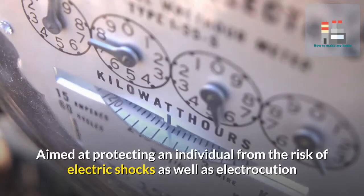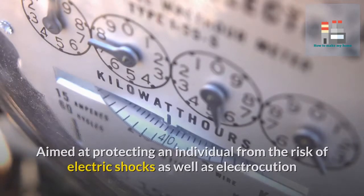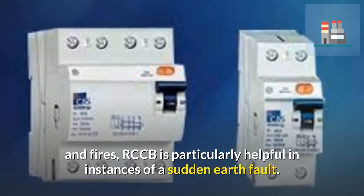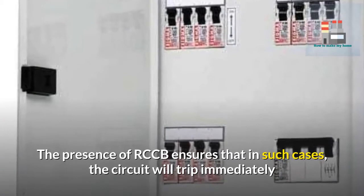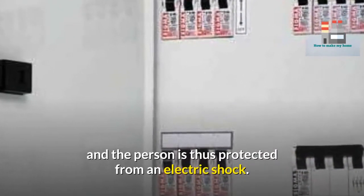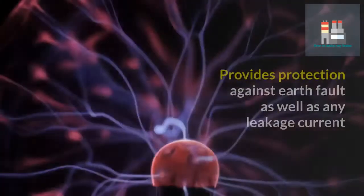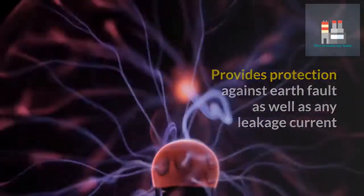Aimed at protecting an individual from the risk of electric shocks as well as electrocution and fires, RCCB is particularly helpful in instances of a sudden earth fault. The presence of RCCB ensures that in such cases, the circuit will trip immediately and the person is thus protected from an electric shock.